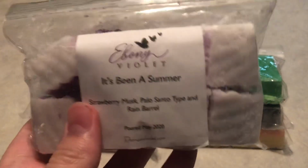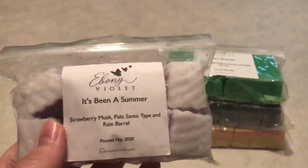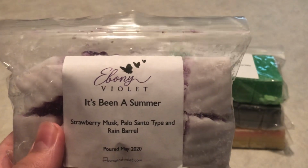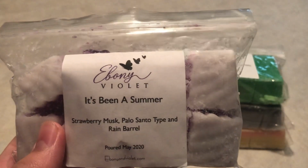And my last custom is It's Been a Summer: Strawberry Musk, Palo Santo, and Rain Barrel. Y'all, this has got to be, and I knew it would be, my favorite custom that I've gotten done in a very long time. And this is one I did off the rip.